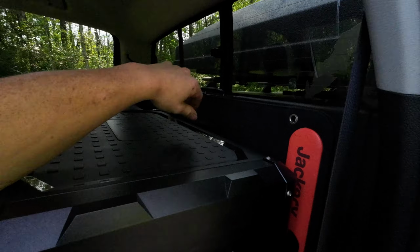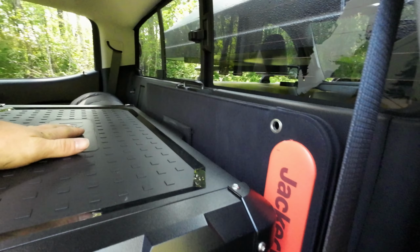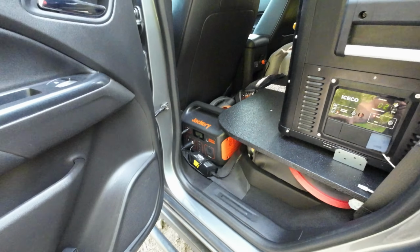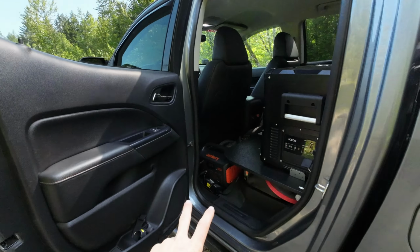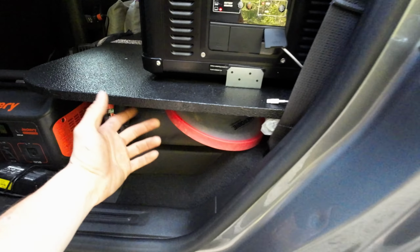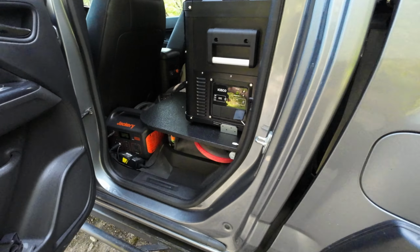Behind here I keep a Jackery solar panel. So when my truck is driving, it charges the Jackery. And when I'm stopped at camp, I can grab the solar panel, throw it on the roof, and it charges the Jackery. So it's always being charged. Underneath the seat, I just keep some recovery gear, some toiletry stuff, bug spray, and Frisbee, because who doesn't like playing a little bit of Frisbee?